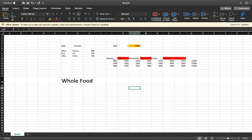Let's say that the days of training I marked in red, I want to eat a bit more because my body needs more energy to recover, more energy for the training. Also because I feel hungrier on a day that I train. And here I give you some examples. The balance at the end is 12,600 calories. That is my goal, to lose or gain weight. But the way I play it is on Monday I have fewer calories, and every time I train, I have 2,000 calories.